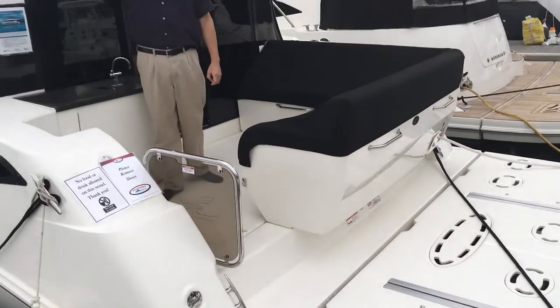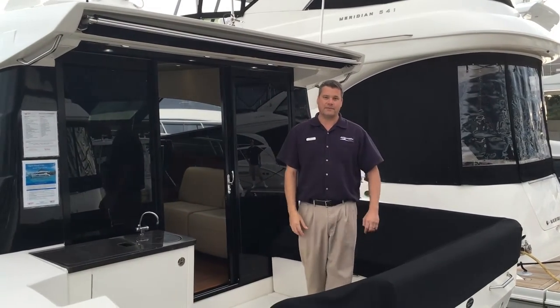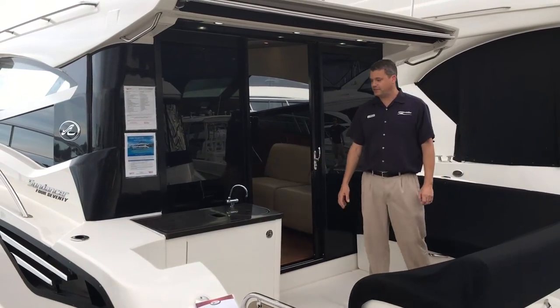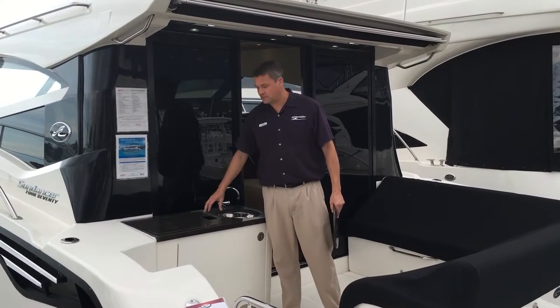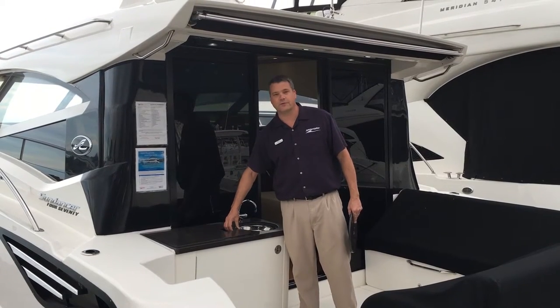We've got a retractable sunshade. By the push of a button, we'll just retract and cover the seating area to keep the sun off of you on those hot summer days. In the back cockpit area here, we do have an entertainment center with a wet bar sink with fresh water. And we also have an electric stove, electric grill top, to be able to cook out with your friends.